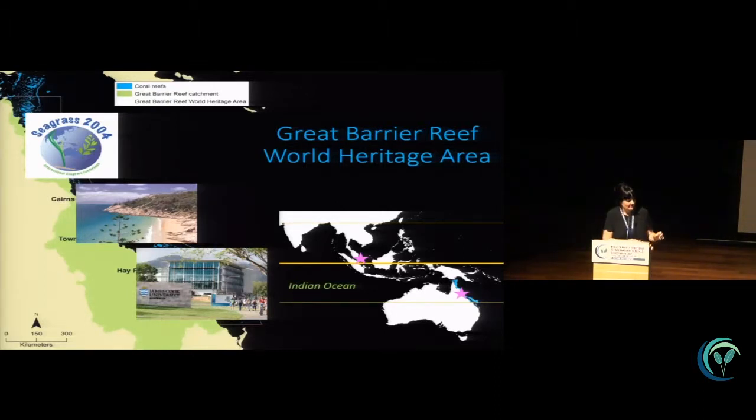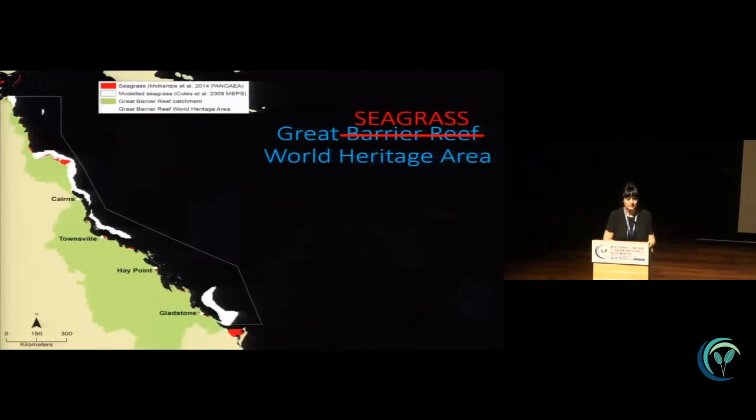And it's also home to one of the largest seagrass habitats in the world. It contains about 40,000 kilometres squared of seagrass, both shallow, intertidal, subtidal and deep. You can see it extends all down the coastline. I believe about 20% of the world's seagrass species are captured in this region.